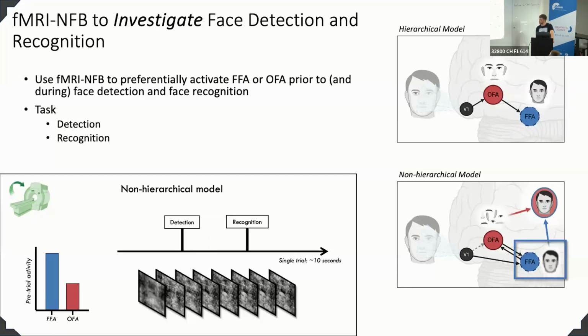The non-hierarchical model, on the other hand, puts FFA first as an entry node to detect faces. So we expect to see enhanced detection performance, but also at a later stage, it's involved in an integration process. So it also contributes to some extent to recognition. So we might also expect to see enhanced recognition performance.